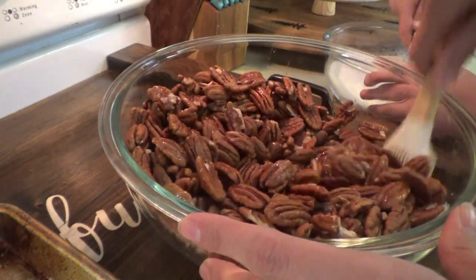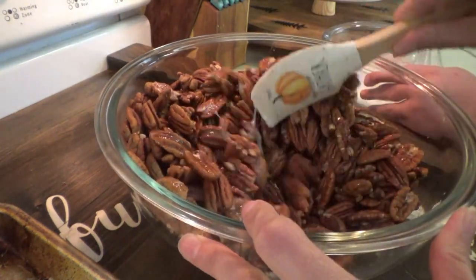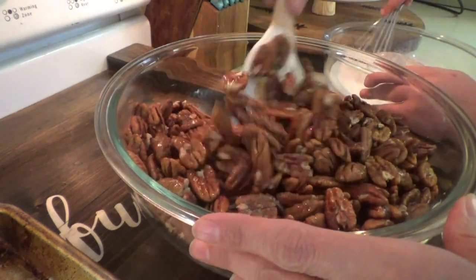Mama always made these candy pecans at Christmas time, and so for the longest time, that was the only time we ever had them, was at Christmas.